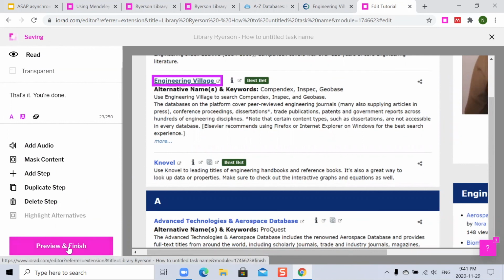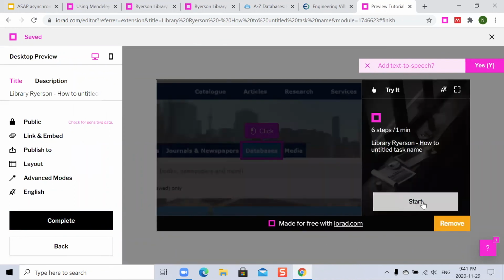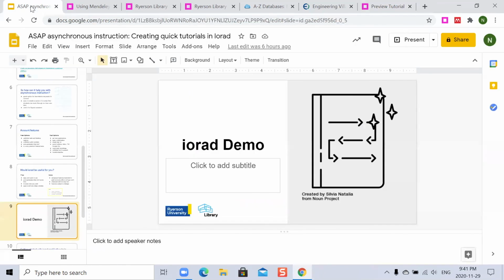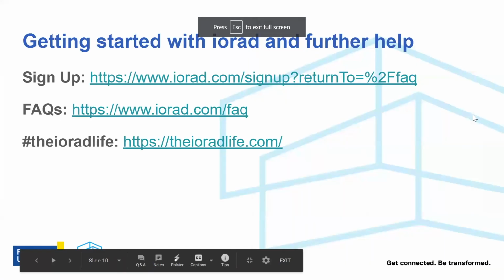So I'm just going to click preview and finish, just so we can have a look at the one that we created in, I'd say, maybe a minute. You can see you just go back and forth, navigate through it. And that's looking pretty good. And again, that took absolutely no time at all to create.